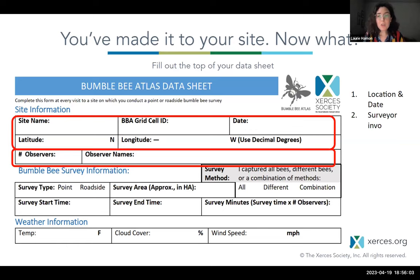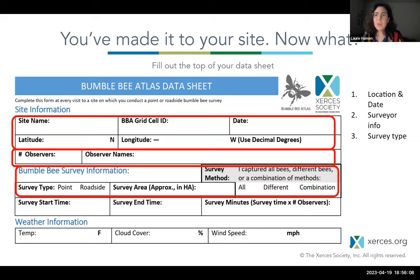You want your number of observers and the names of those observers. A little information about what kind of survey you're doing. So we discussed that we have both point and roadside surveys. And then on the right there, you see a cell called survey method. And essentially what this is referring to is that if you find you've gotten really good at BID and you're really practiced, you can choose to only collect one of each of the more common species and then just focus on the things that are new.